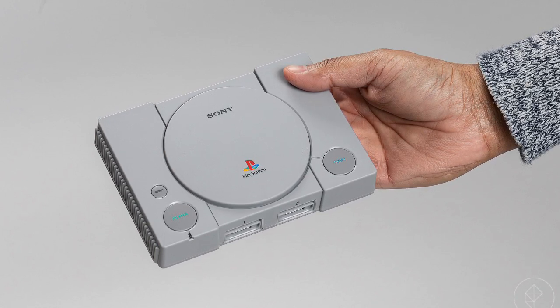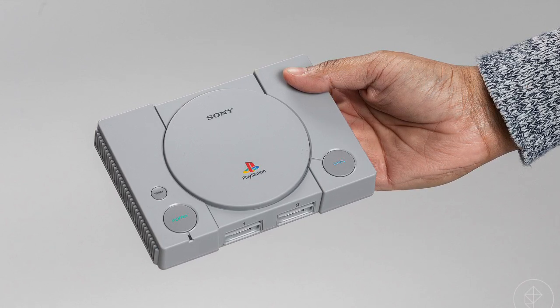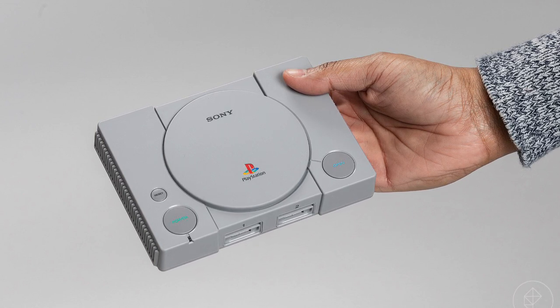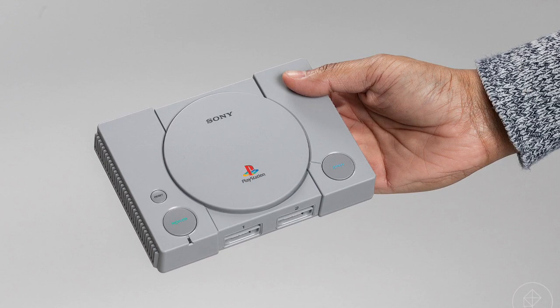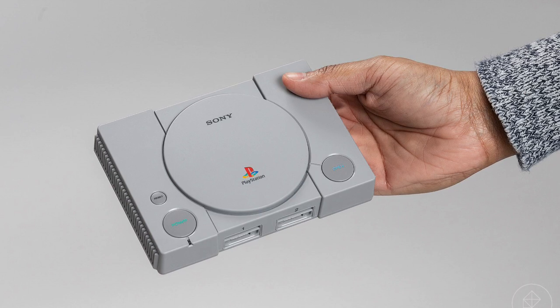Now, one thing I did not mention in this article, guys, is the fact that the PlayStation Classic is retailing for $100. So let me know down below, guys, if $100 is feasible for you. Do you guys feel like that's a little bit too much? Or do you think that's right in the ballpark when it comes to the games that are actually included with the console?